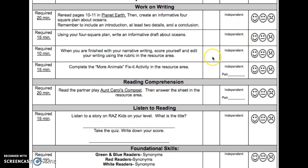For work on writing this week, required for 20 minutes, reread pages 10 to 11 in Planet Earth, then create an informative Foursquare plan about oceans. Remember to include an introduction, at least 2 details, and a conclusion. This is independent. Reflect when you're done.